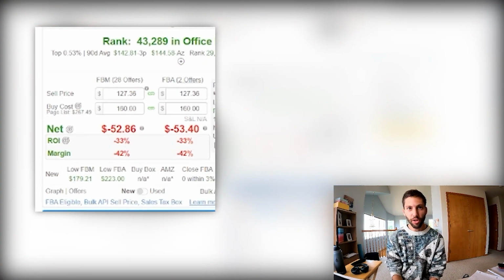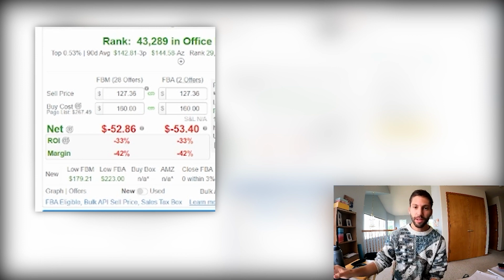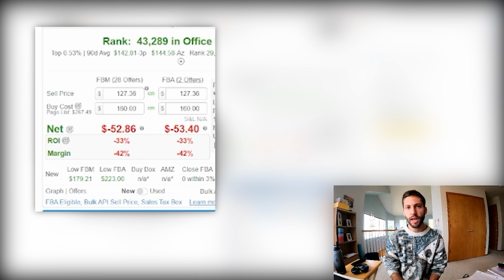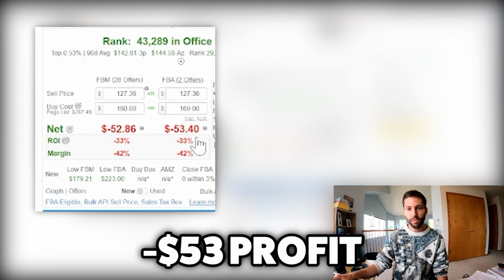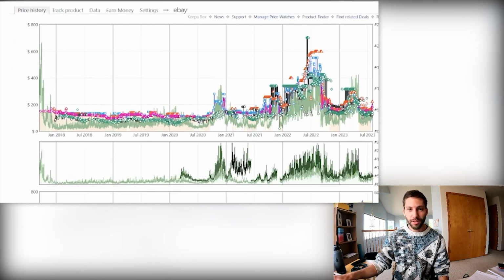This is our worst sale by far from the last week. This one was an office product, a thermal printer. We were selling these used, and now I'm trying to liquidate some of them because the prices have changed and I mostly do new items now. We ended up buying this for somewhere in the ballpark of $160 and we sold it for $127.36. So that's a minus 33% ROI and a minus $53 profit. Here's the Keepa on that one. We sometimes are still liquidating bad buys from the past because I used to do only used items.